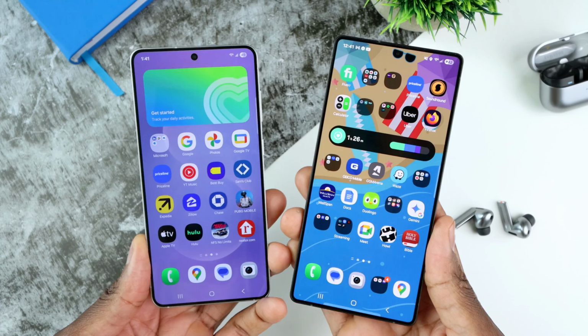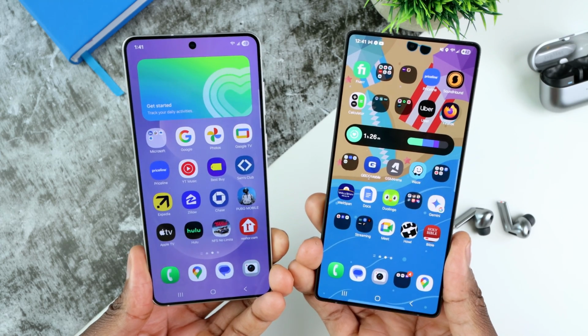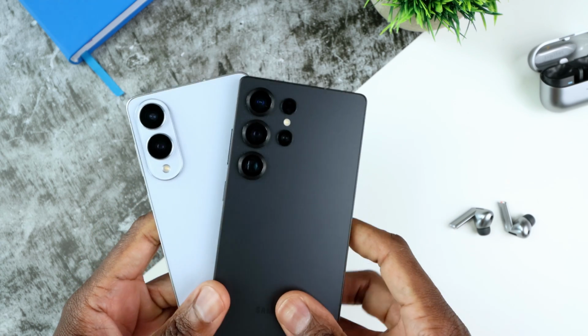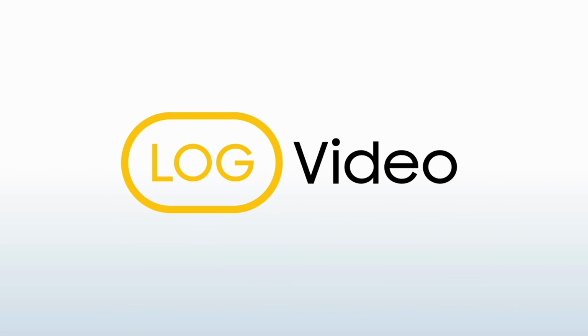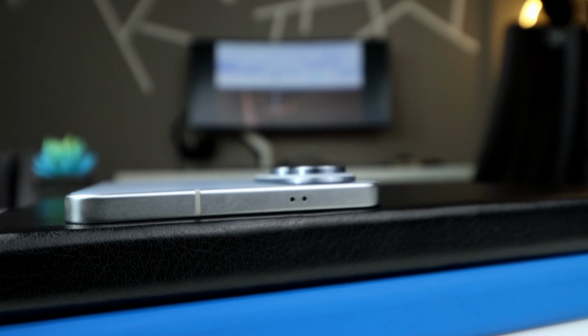On the front of the Edge here, you get a 12 megapixel selfie camera, and it does capture clean, natural looking shots. Also, unlike other models in the S25 line, the Edge supports 10-bit log video recording on both the rear and the front cameras, which I'm sure content creators and mobile videographers absolutely love about this phone.